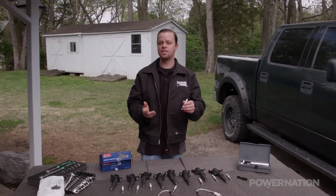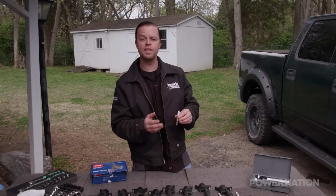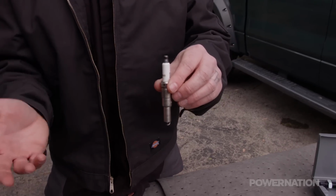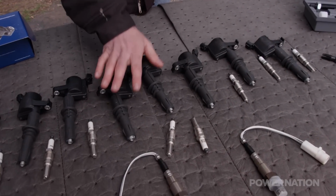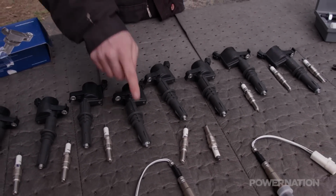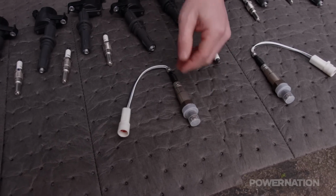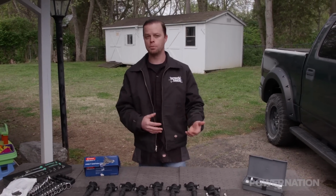We'll start by replacing the spark plugs. Instead of using new original style two-piece plugs, we'll be using an updated one-piece version. This will eliminate any failure problems in the future. Not only that, these are double platinum, so they'll have a very long service life. While we're at it, we'll also go through the rest of the ignition system. We'll replace the coil assemblies, which have new boots and internal connector wires. Then, to top it all off, we'll replace the O2 sensors in the exhaust. These help the engine monitor air-fuel ratio and make changes for optimal performance.